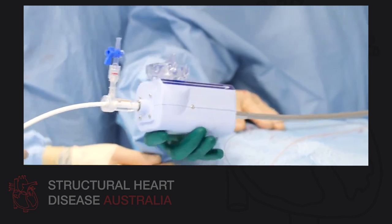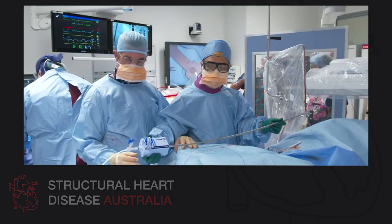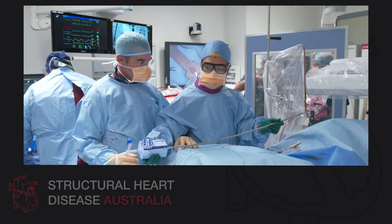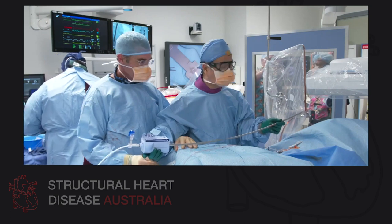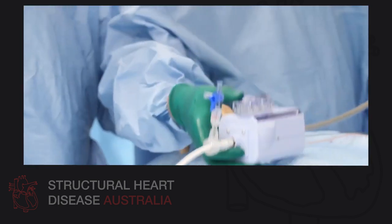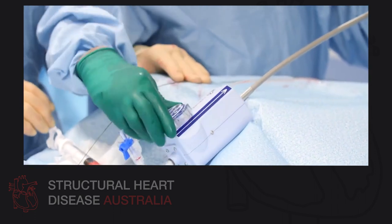This system here is the steerable guiding catheter. This allows the mitral clip system to be introduced from the femoral vein into the left atrium. So essentially, it is a sheath. The sheath has a dial in it here that allows flexion of the tip, which you can see here.